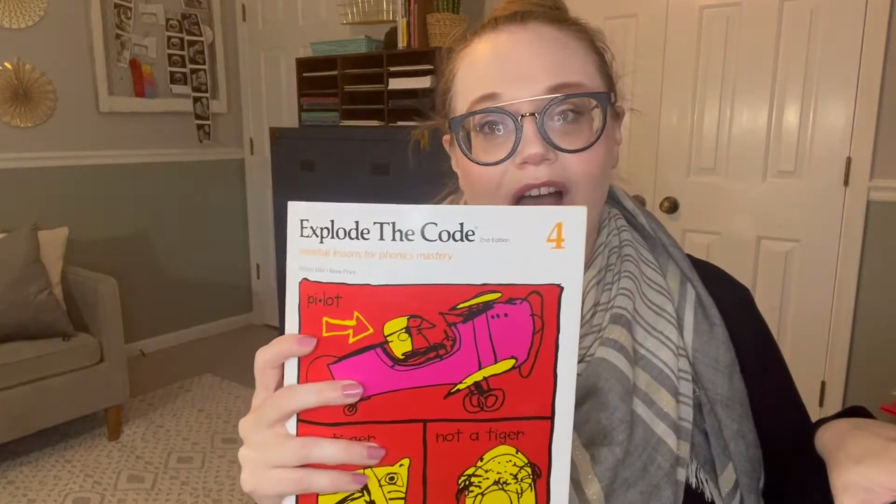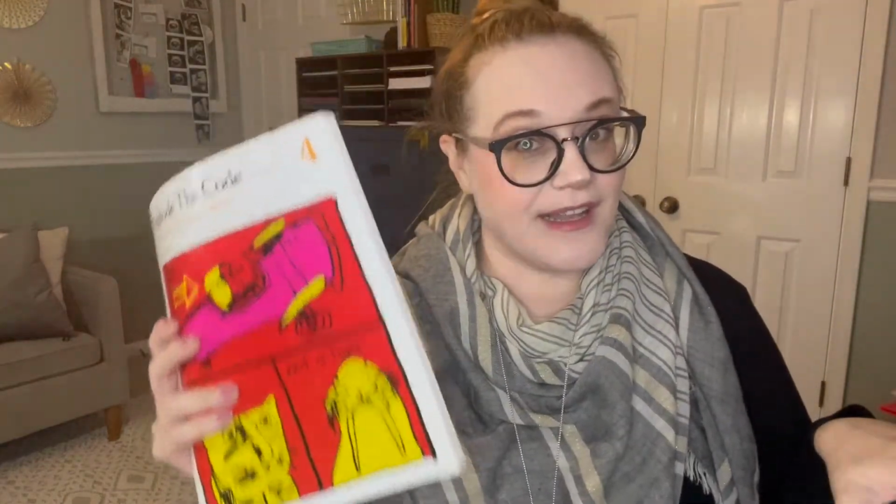So we've paused a little bit on this, especially since we're getting so much out of All About Reading with their phonics side. So we might get back into this now that she's gained some confidence from that. But we've paused it a little bit.